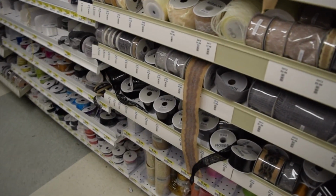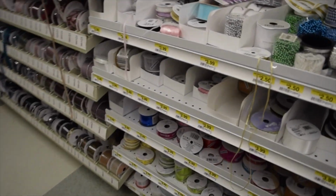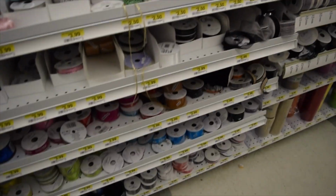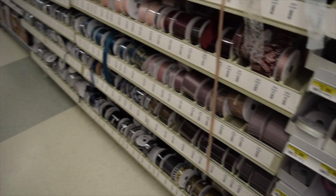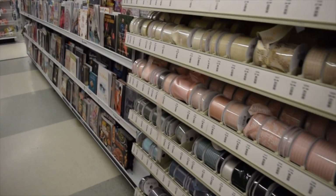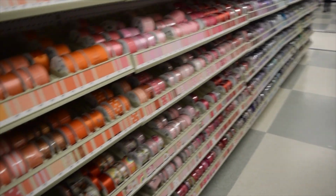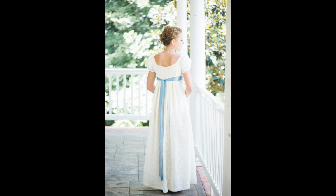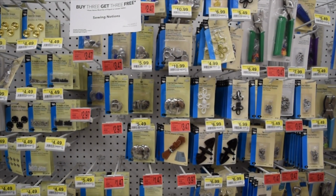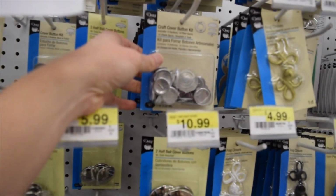Going down notions and things, I actually don't use a lot of store-bought trim because I don't like how the store-bought trim looks when you put it on top of a custom-made dress. I like to make my own trims unless it's more like a natural material. So some things, like these ribbons, are good if you're using a white dress with a blue sash or something. I buy these online in bulk.